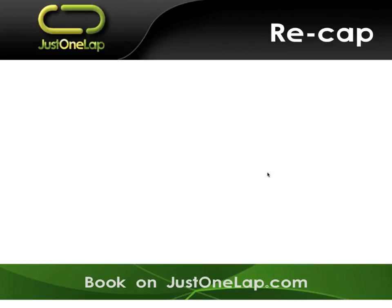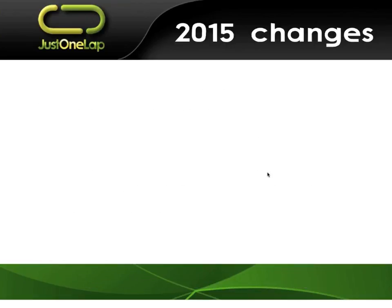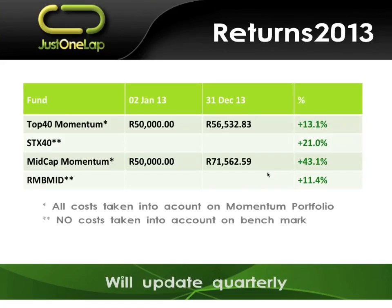Tax. So let's go back and look at that. So that is the returns for this year to end of Feb. So what have I got? Mid-cap up 43% after costs. The tax man wants their slice. So take 40% costs on that. It's 17%. Boom. RMB outperforms.